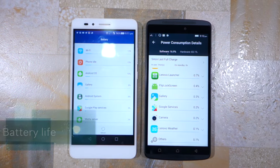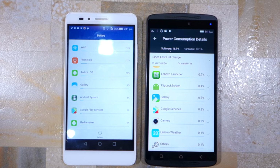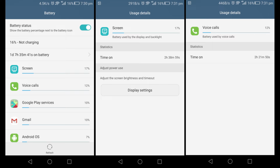Now when it comes to battery life, things get a bit interesting because the Vibe K4 Note with its bigger 3300 mAh battery and a slower MediaTek chipset is able to deliver better battery life than the Honor 5X, which comes with a 3000 mAh battery. However, both these phones easily last through a day on a single charge under heavy use.